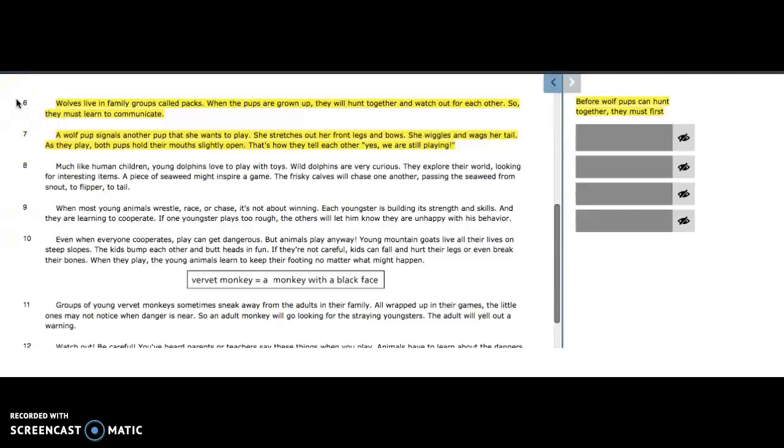Wolves live in family groups called packs. When the pups are grown up, they will hunt together and watch out for each other. So they must learn to communicate. A wolf pup signals another pup that she wants to play. She stretches out her front legs and bows. She wiggles and wags her tails. As they play, both pups hold their mouths slightly open. That's how they tell each other, yes, we are still playing.